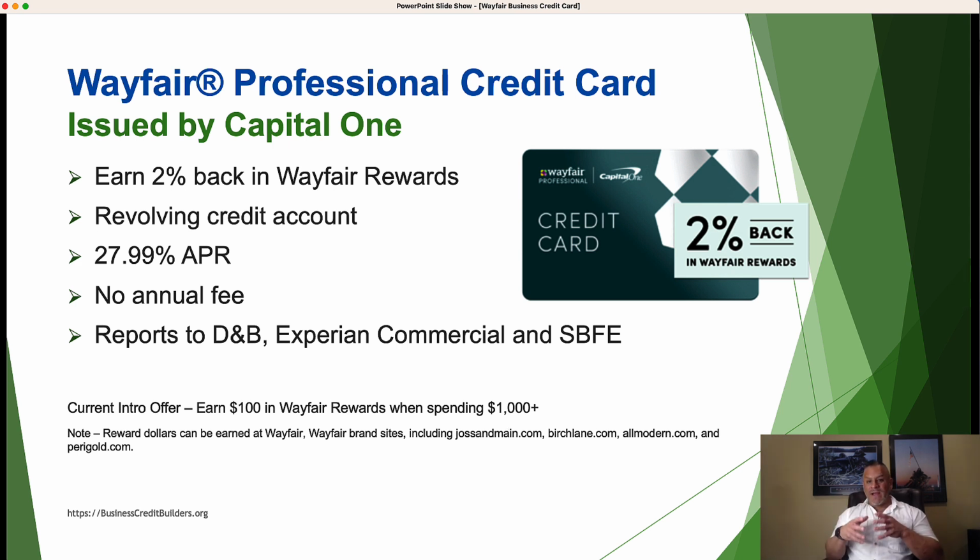The current offer as of this recording is if you spend using just the credit card, not the net 60 card, if you spend $1,000 or more, and they have it up until around 2024, you get $100 in Wayfair rewards. So that's a really small promotion, but it's available, and you can earn those reward dollars at any one of their brand sites. Okay, so remember, when you get a net 60 account or the Wayfair professional credit card for the business, you can use it on all their websites that I mentioned earlier in the presentation.